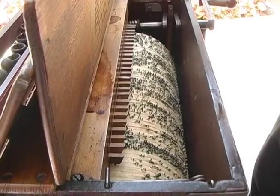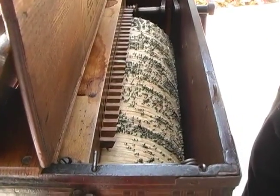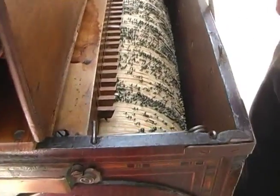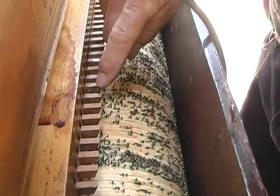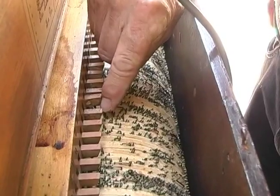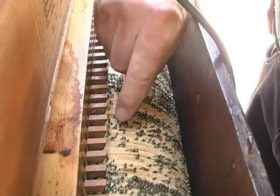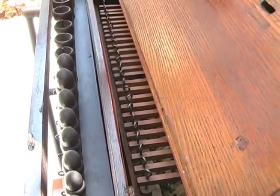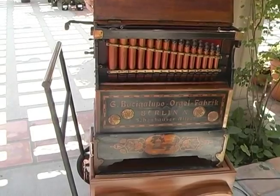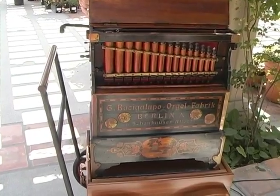It's just like you would read paper music or piano music or whatever. Each one of those keys is a different note. They operate little rocker arms. They push up on these little pins, or the pins push up on these little keys, which work over on this side to open a valve, and that lets air go to a particular pipe.